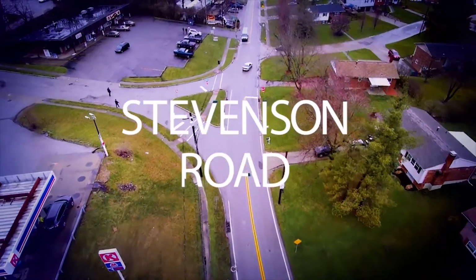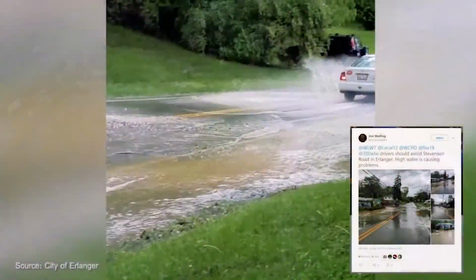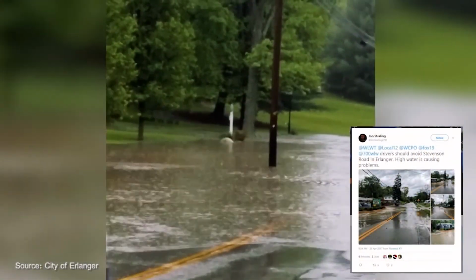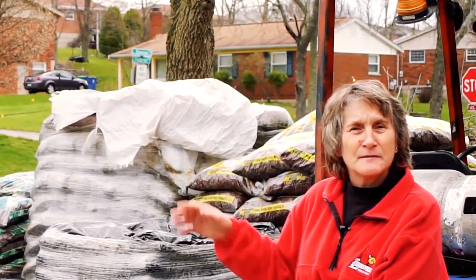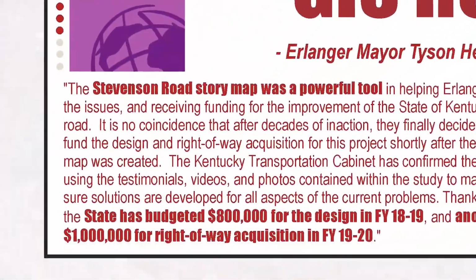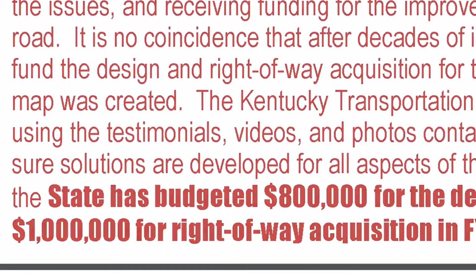Stevenson Road in Erlanger experiences flooding during major rainfall events, causing traffic delays, road closures, and street decay. Something needed to be done. The Northern Kentucky Drone Lab provided footage to help tell the story of local citizen experiences, playing an important role in the story map that swayed the Kentucky Transportation Cabinet to contribute $1.8 million to improve the road.